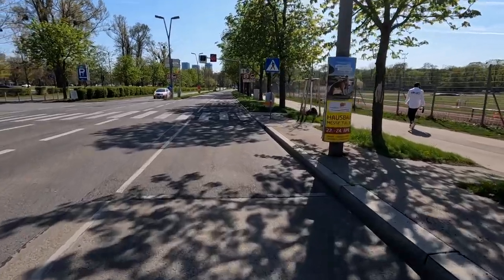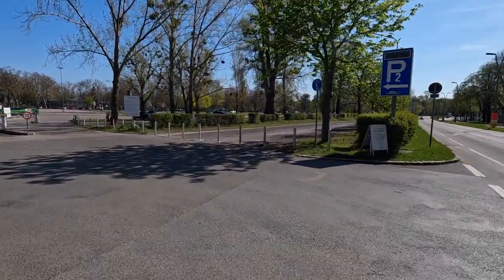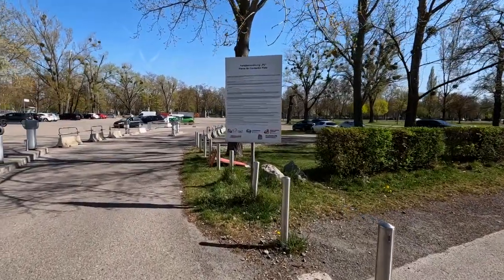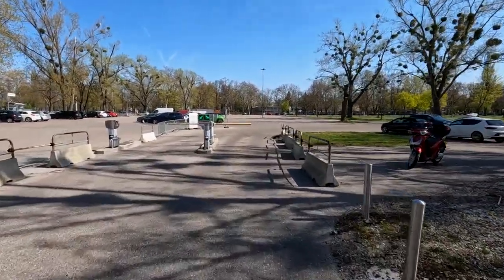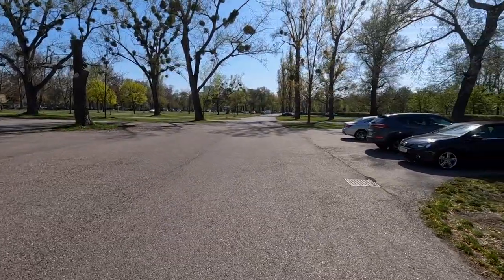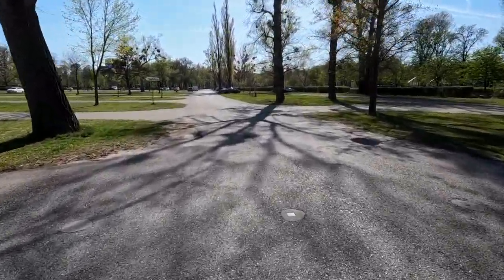So I'll pass to the other side. It's a little bit more safe. Yes, it's better. There you go. Go outside that place. Well, we don't park here. I think the entrance with a bicycle is free. Let's hope. This is a parking space for the football stadium. Let's go there. It's quite big, so a couple of roads.